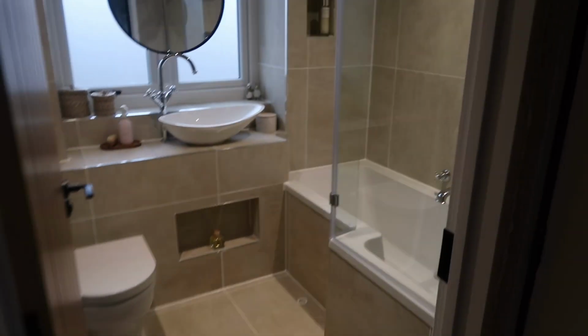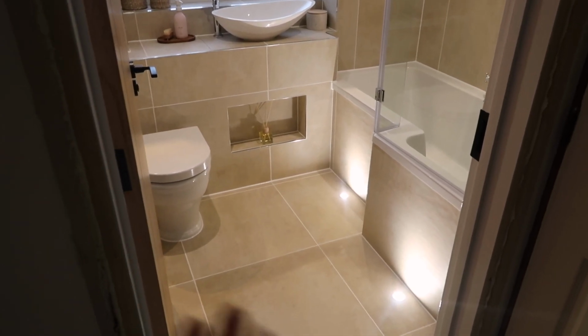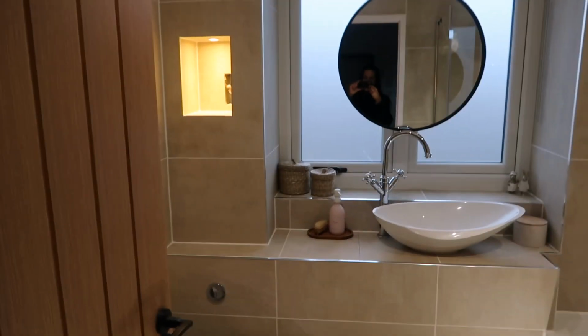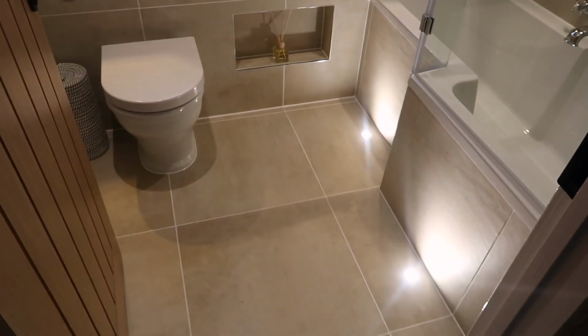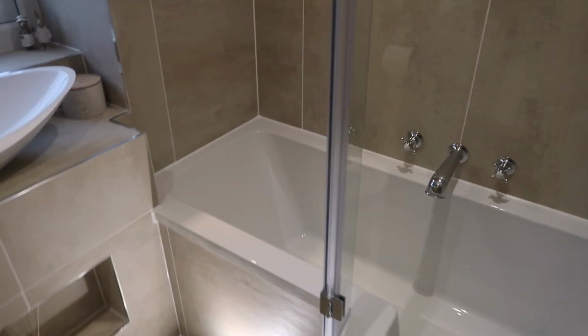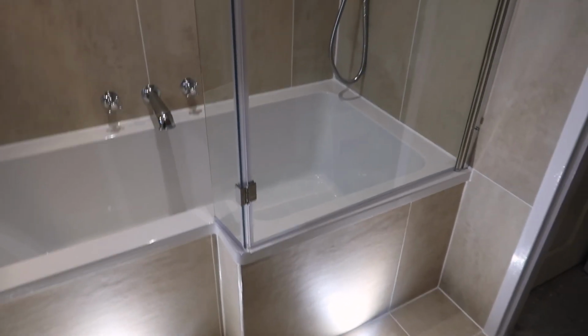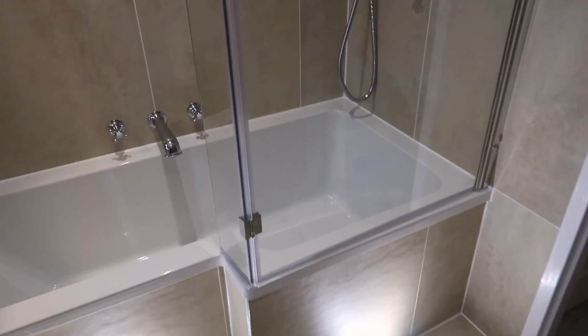So we've got two spotlights up there, and then if I just flick this switch here, we have decided to have some floor lights and some shelf lights put in as well, because it's quite a small bathroom. I wanted to brighten it up as much as I possibly could. So yeah, I'll try and explain where everything is from. Please do bear with me, because this is a small bathroom, so I'm trying to squeeze into every little gap I can to try and show you this.